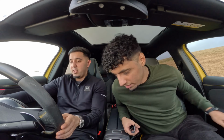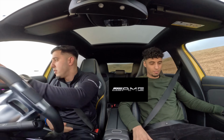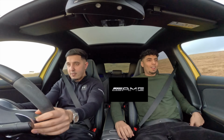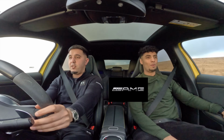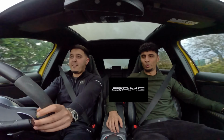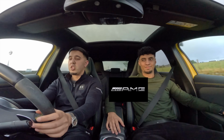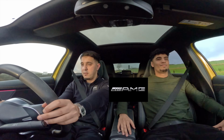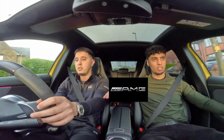Is the handbrake off? It's off. Absolute beauty for this car. Lower it down. Drop it to first.